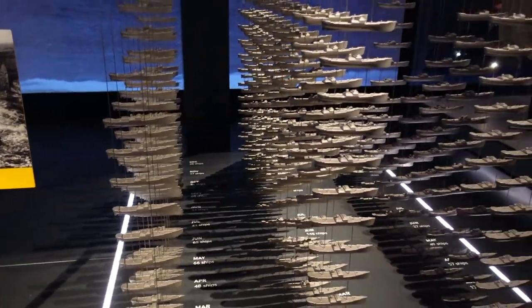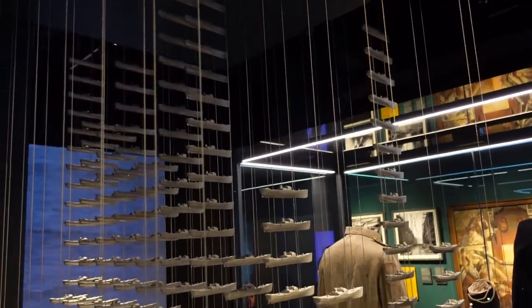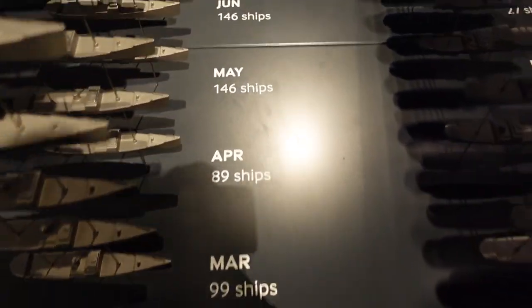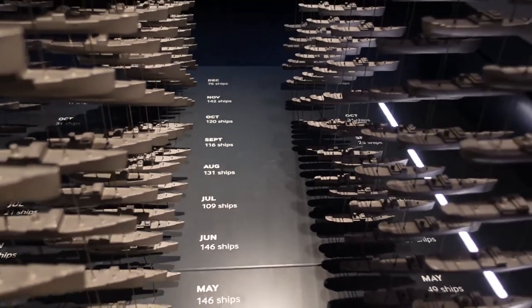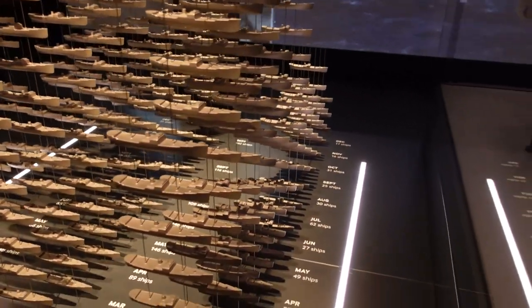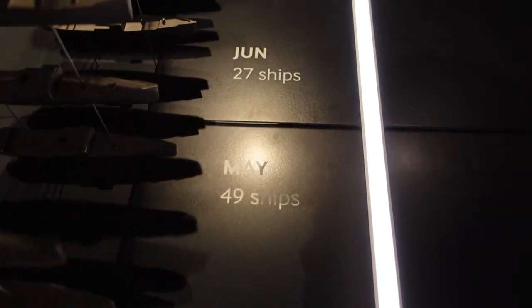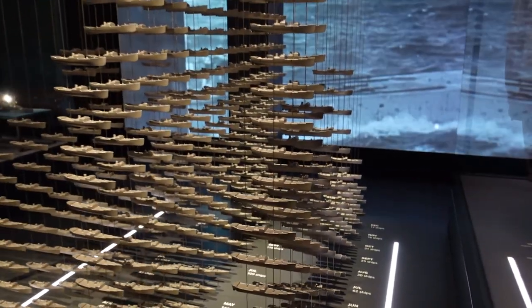But the ships sunk in 1941 paled in comparison to the amount of ships that were sunk in 1942, a lot of them by German U-boats. You can see here the same months, we're now up to like 146 some months, 131 in August. And then Britain started to work out how to sink these German U-boats in 1943. So again, there is a sharp decline now in the amount of Allied ships that were sunk in 1943. So we're back down to 27 and 62. Still a lot, but better than what it was in previous years.